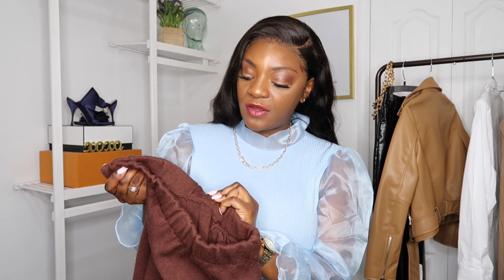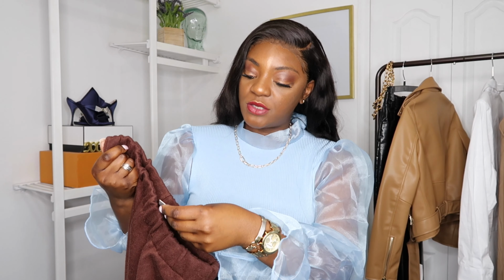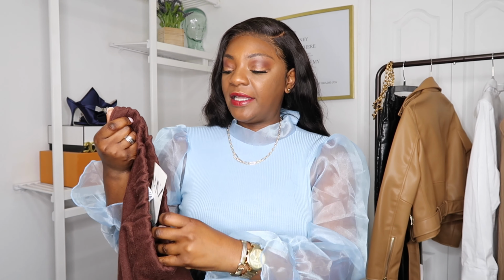There is no drawstring, it's just a regular elastic here at the top. I also purchased this in a size medium, and the price point on this one was also $45.90. So you probably will have to go into your local Zara store because they are sold out online. I love it so much I'm continuing to stock the website just to see if I can get another one.